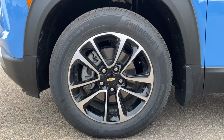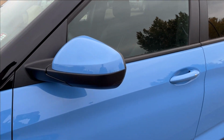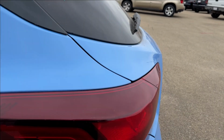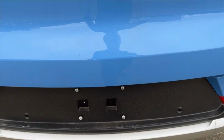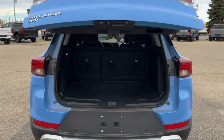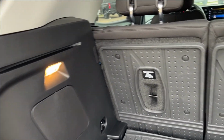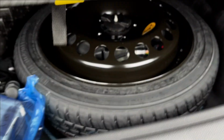You're going to have these 17-inch wheels on Continental ProContact tires. You're going to have the paint match mirror caps, as well as the paint match keyless entry door handle, side rails up top, tinted rear glass in the back, and the power liftgate as well, with the 60/40 rear folding seats, lamps and storage, as well as hooks in the back here. We also got extra wheel well storage and tools down below.